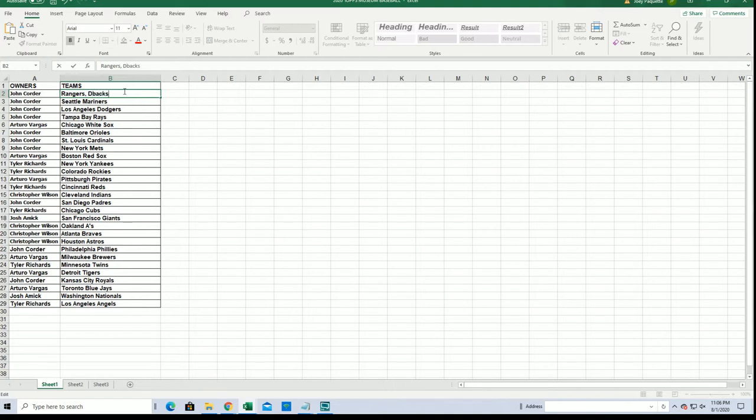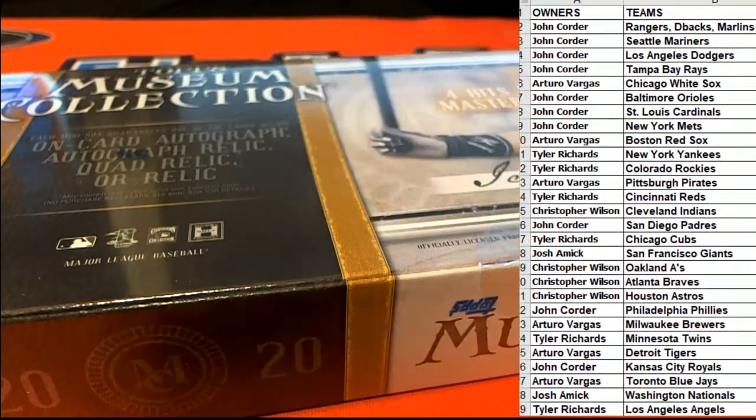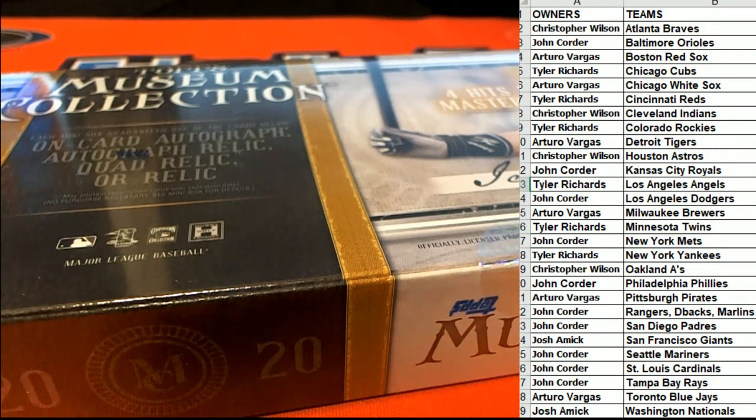D-backs. I think it's 8? Either 6 or 8. I forgot. All right, guys, any trades here in the break? Not in this one, man, but you can get another break, buddy.